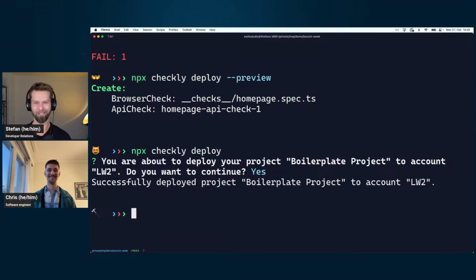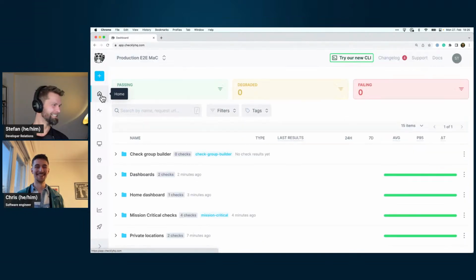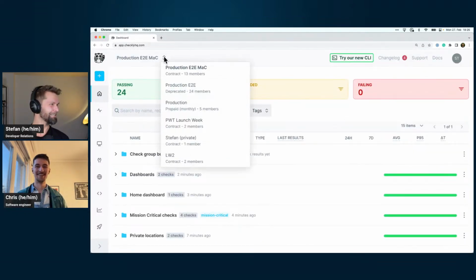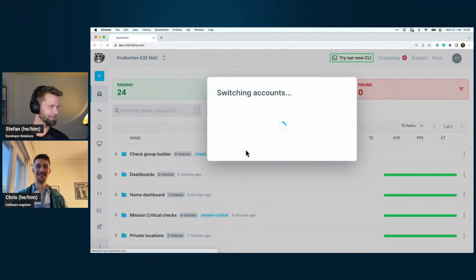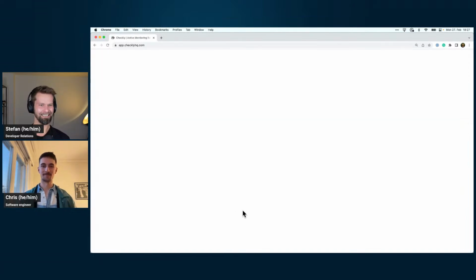But can we check if that worked? We can double check it, and I think it did work. But you're confident. That is good. If you're confident, I'm confident. And let me just change my account. Freaking out for a moment, but we're in the wrong account. Here we go. So it actually did work.